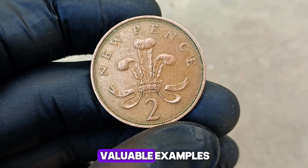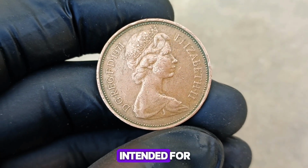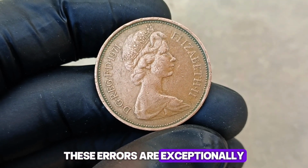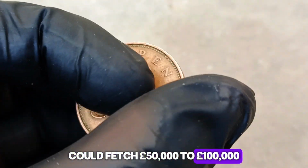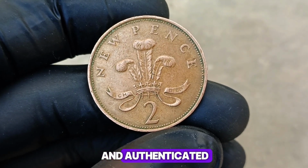Some of the most valuable examples involve wrong planchette errors. This occurs when a coin is struck on a blank intended for another coin, either a different denomination or even a foreign coin. These errors are exceptionally rare. A 1971 new pence struck on the wrong metal could fetch £50,000 to £100,000 or more, and certain extreme cases may even cross the mark if they are unique and authenticated.